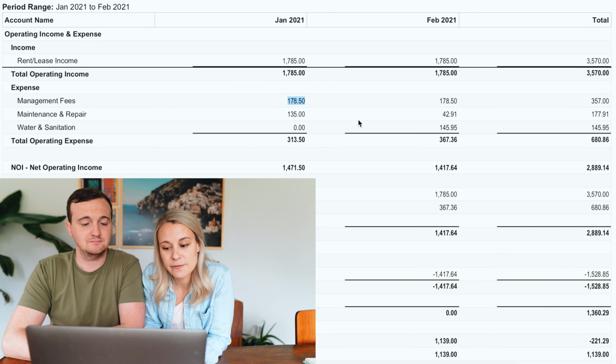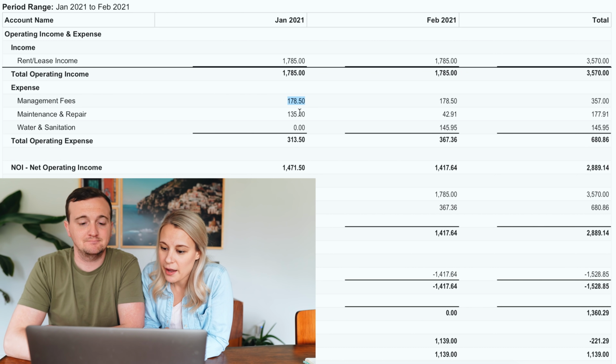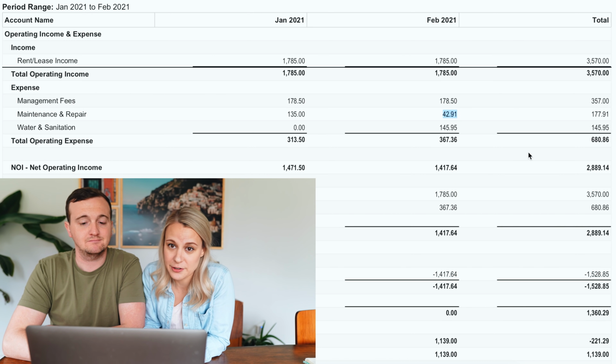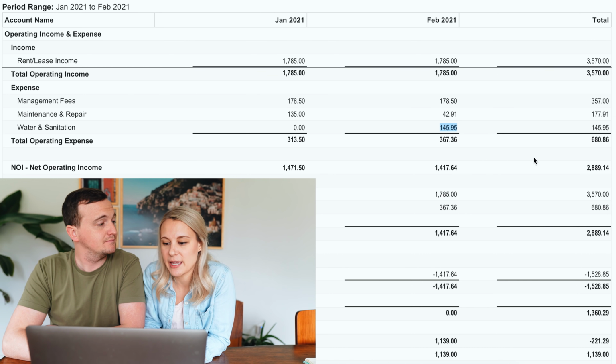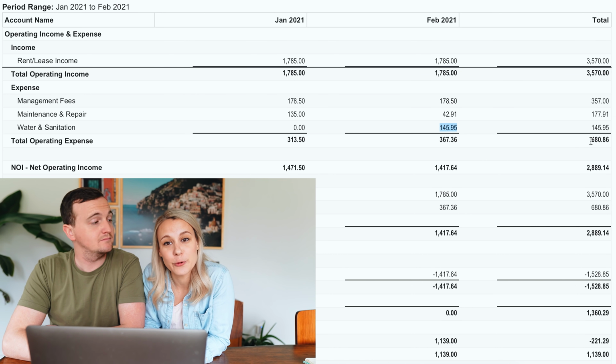You can see our management fee is 10% of that, so that's $178 a month. It looks like there was a repair in January for $135 and a repair in February for $42. So that's pretty low numbers. Yes, definitely. So we're happy with that. You pay water every 3 months. And so that's why there's nothing in January, but then in February, you have a bill for $145.